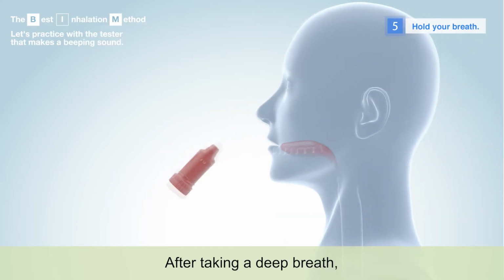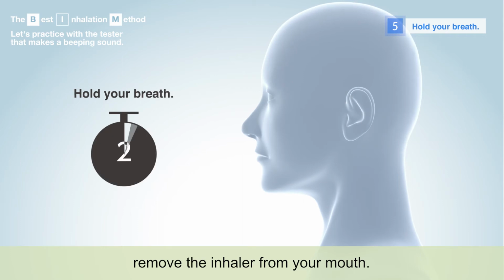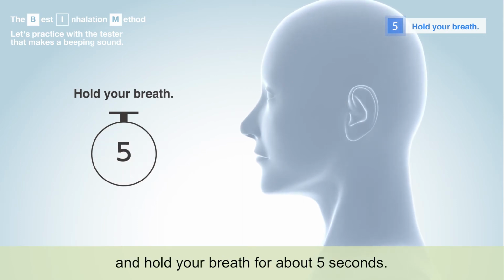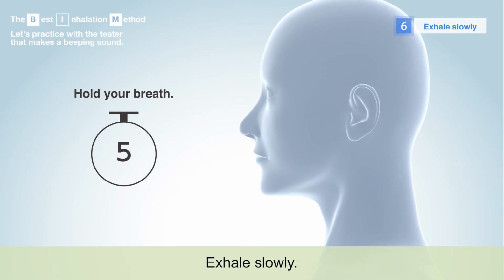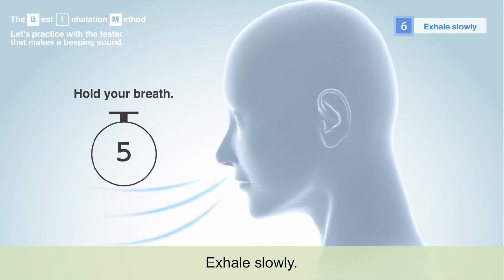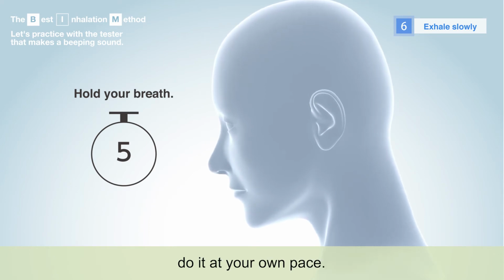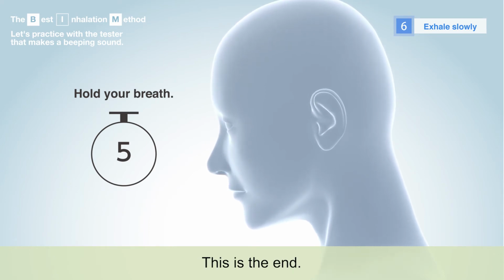After taking a deep breath, remove the inhaler from your mouth, close your mouth, and hold your breath for about 5 seconds. Exhale slowly. If you feel that holding your breath for 5 seconds is difficult, do it at your own pace. This is the end.